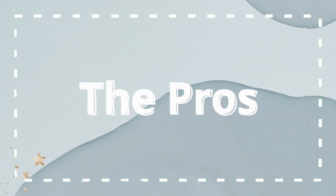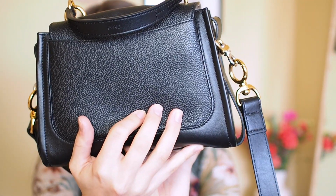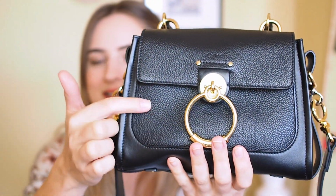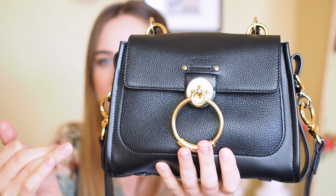And then moving on to the positives, because I do of course have positives about the bag as well. First of all, starting off with the outside of the bag and the leather. The leather is not fully smooth: you have some smooth leather down here, as you can see, and then the leather on the front, but also on the back of the bag, is this kind of textured material. Because it is textured, it also means you cannot see any scratches.